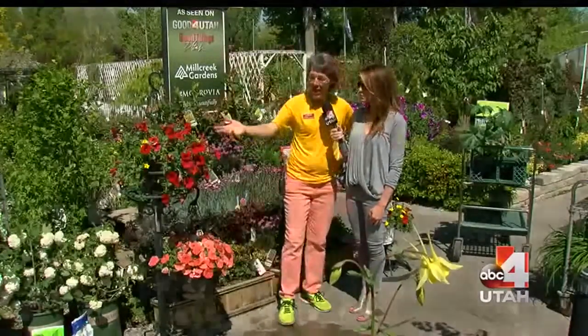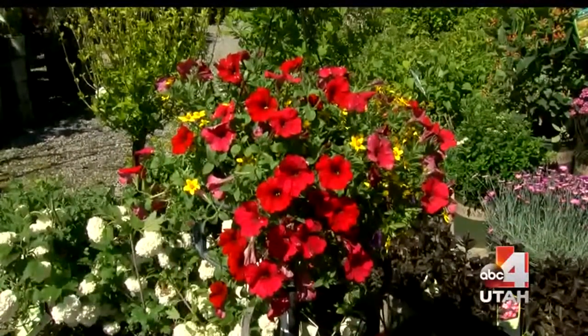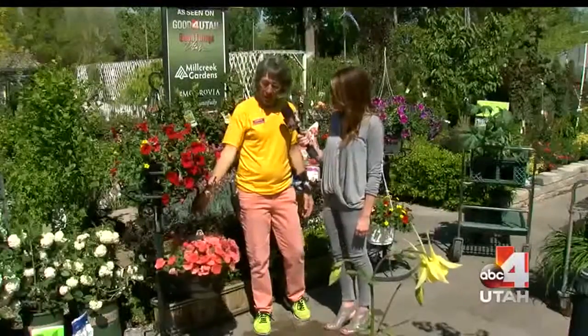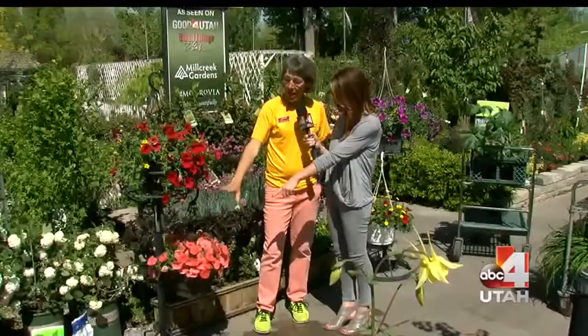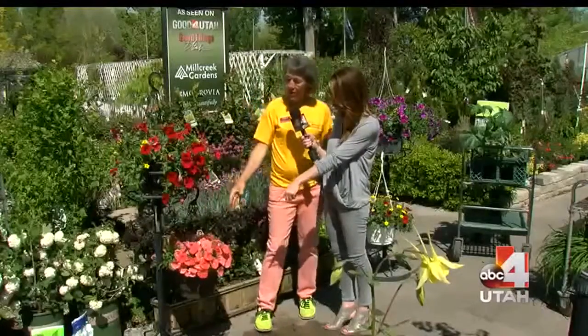We have these beautiful hanging baskets, and there's some that are just awesome colors. This will be your primary colors, the red, yellow, blue. You know, a lot of people love salmon. This has different items in it. With the salmon and gold, that'd be salmon petunias, and those are awesome with the yellow.